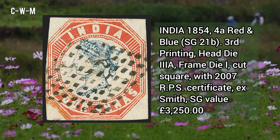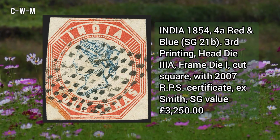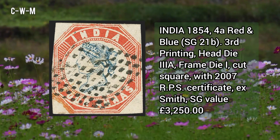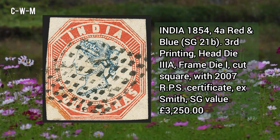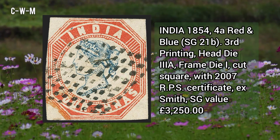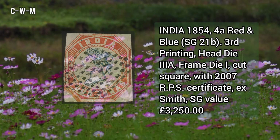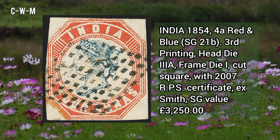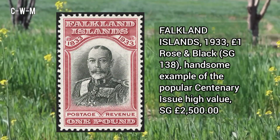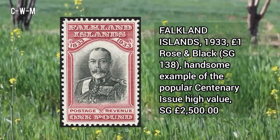The stamp is from India, 1854, 4 Anna red and blue. The Stanley Gibbons number is 21B, third printing, head die 3A and frame die 1, cut square, ample margins to just touching frame line, rich color, diamond of dots and trace of red cancels, fine and scarce, with 2007 RPS certificate and ex Smith.